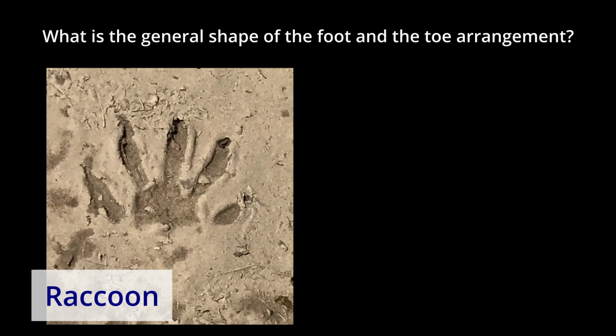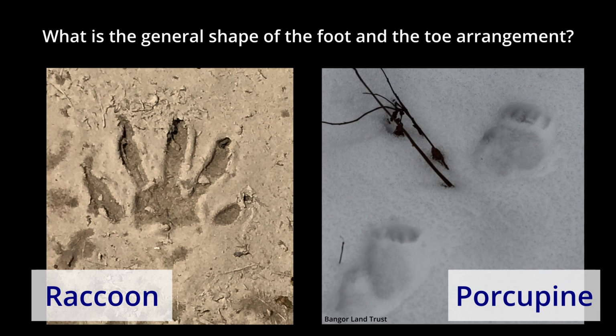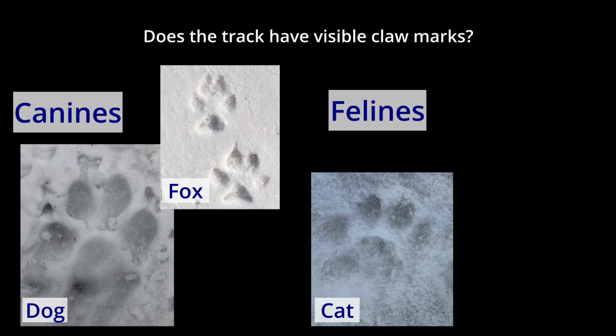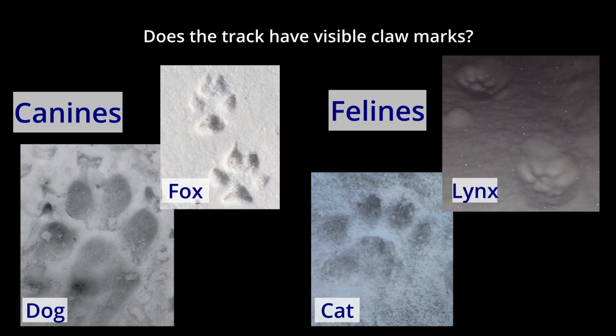What is the general shape of the foot and the toe arrangement in the tracks? Raccoons, for example, have distinctly handprint-shaped feet, while porcupines' tracks look similar to our footprints, but with very long claw marks. Another thing you can look for is whether or not there are claws visible in the tracks. Canines, like dogs or foxes, often have visible claws in their footprints, while felines, like cats or lynx, do not because they have retractable claws.